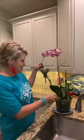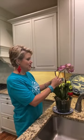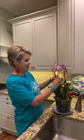It doesn't look too ratty. I mean, if you get close, you can tell it's plastic. But it sure does look nice when you just poke it in with the curvy vines in my dead looking plant. Now I say dead looking because it actually is not dead.